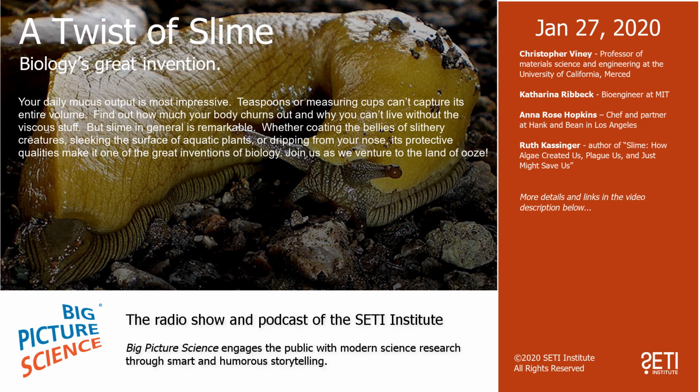Now that I've met the banana slug up close, I have a couple more questions for Christopher Viney. Christopher, that was quite an experience holding this banana slug. And so I want to ask you, when we feel that something is slimy to the touch, what are we feeling? What produces that slimy feeling in the case of a banana slug?